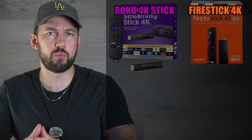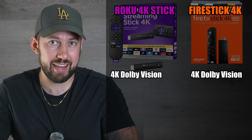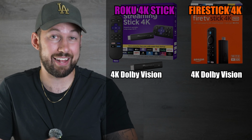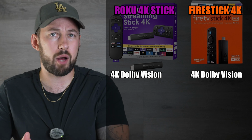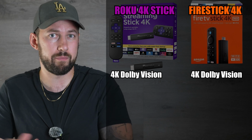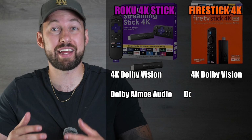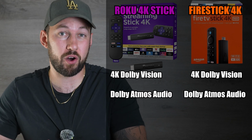One area everybody seems to always care about the most are the specs, which of course, makes sense. You're paying for the hardware. You want it to be powerful, or at least enough to do the job. Let's start with resolution. Both of them are 4K. They support Dolby Vision and HDR10+. So you're essentially getting top of the line resolution from both of them. As well for audio, both of these are equipped with Dolby Atmos, meaning you're getting the best audio experience possible.